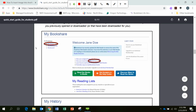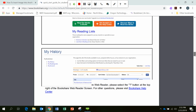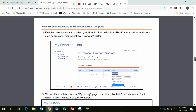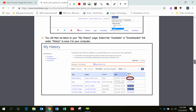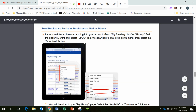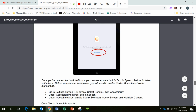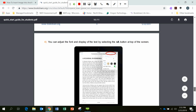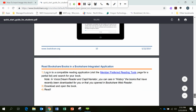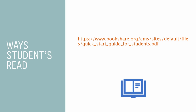If you select My History, it takes you to the book that was the most recently downloaded for the student, and then they click Read Now and can start reading that. And then it goes through iBooks on a Mac computer. Scroll down a little bit more. And then how to read books on an iPad or iPhone. It has the steps for that for them. Looks like it's using Dolphin Easy Reader. And how to adjust the text, and so it's all right there. So a really great resource when you're training a student or a family in how to use Bookshare.